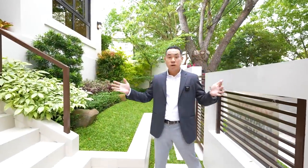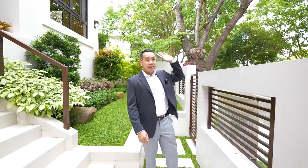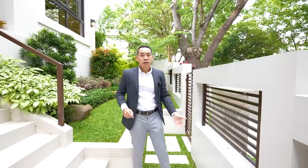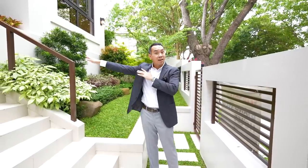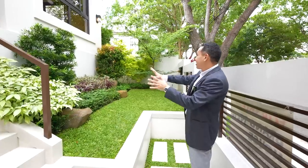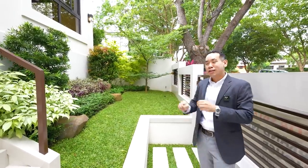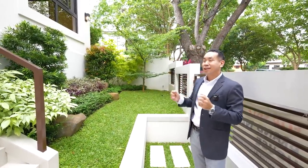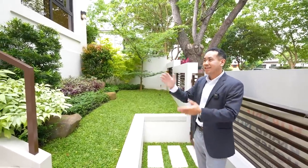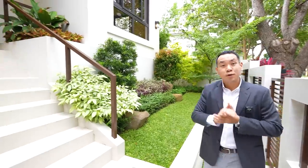Another thing that I like about this property is it's east side facing. So you have the morning sun at the front of the house. We're shooting this video in the afternoon and you see it's already quite cool because the afternoon sun is already at the other side of the property. And you also have a nice landscape garden area here to give you that pop of greenery upon entering the home. You also have your pedestrian gate on this side. And let's head on up towards your main entry.